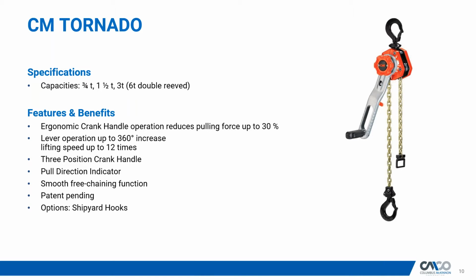Easy pull direction indicator, again, smooth free chaining function, which is very important when it comes to a lever tool. And we have some additional options that can also come along with this lever tool as far as shipyard hooks, latch lock hooks, and some different features. One of the things I definitely want to address with this lever tool is the ease of use.